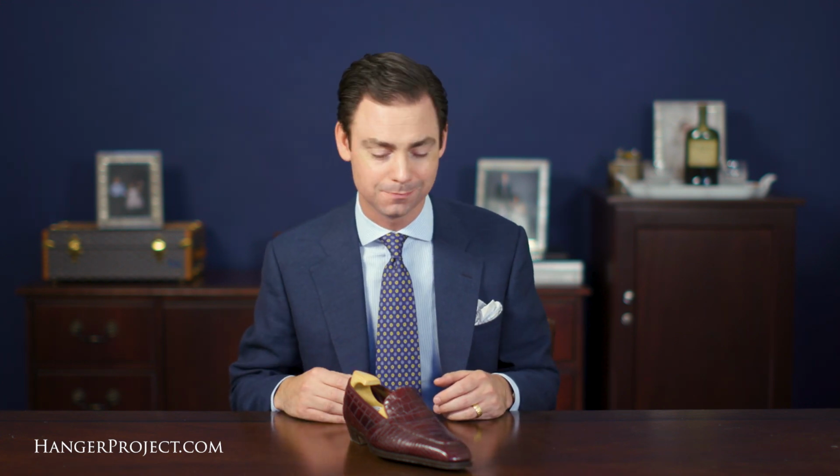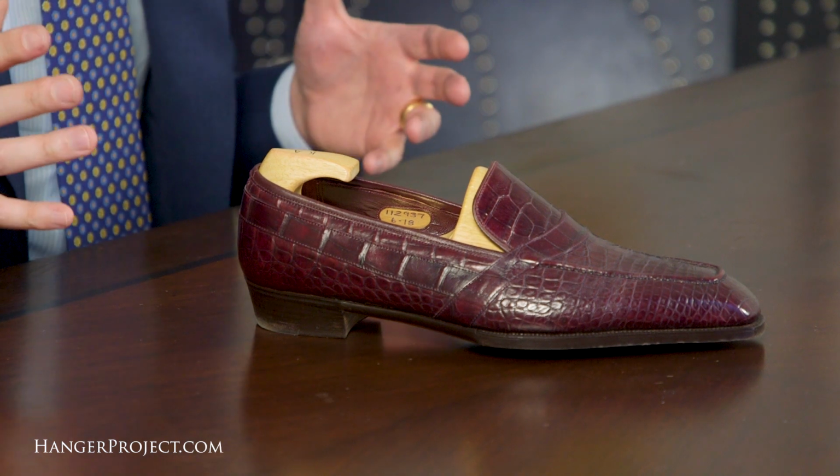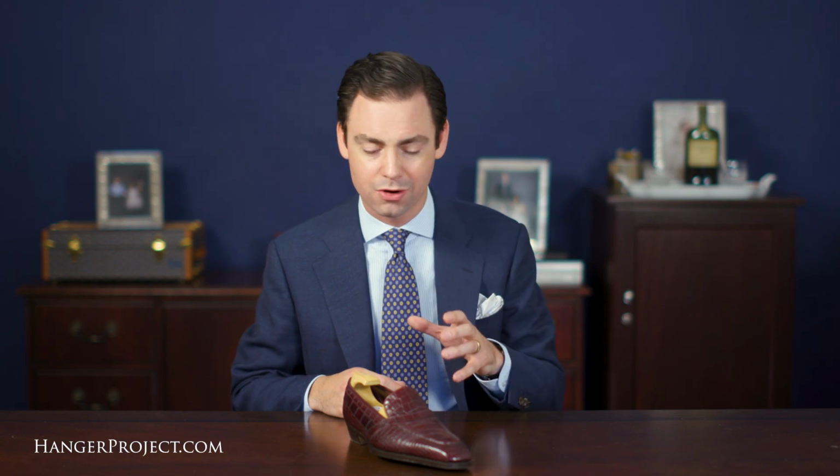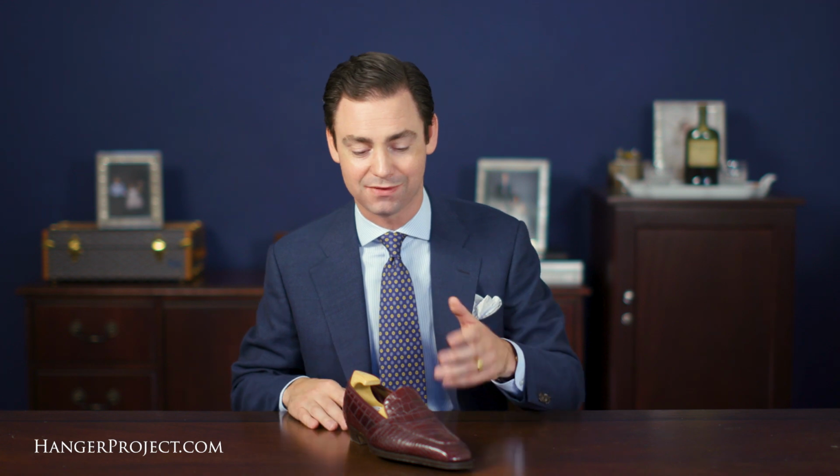It's burgundy, which allows me to wear it with either blacks and grays, but I could even dress it down if I needed to. God forbid, if I was wearing shorts with no socks, I could still wear this shoe with it. And what I love about this is that although it is a casual shoe, it is still incredibly unique because it's being made out of alligator.